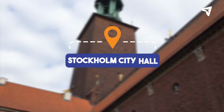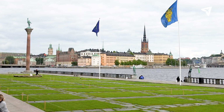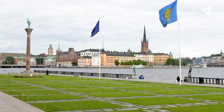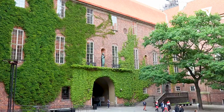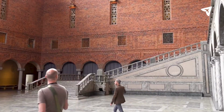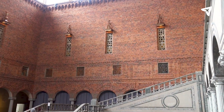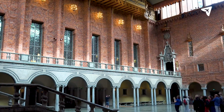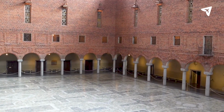Following up at number 4, Stockholm City Hall. Stockholm City Hall is the seat of Stockholm Municipality in Stockholm, Sweden. It stands on the eastern tip of Kungsholmen Island, next to Riddarfjärden's northern shore and facing the islands of Riddarholmen and Södermalm. It houses offices and conference rooms as well as ceremonial halls. It is the venue of the Nobel Prize banquet and is one of Stockholm's major tourist attractions.